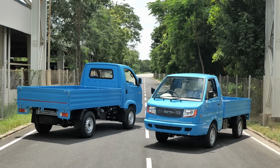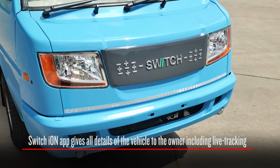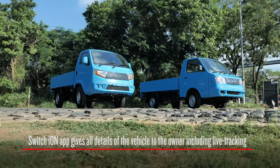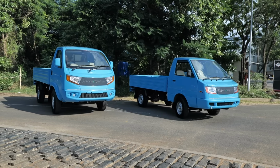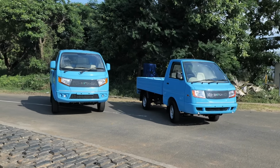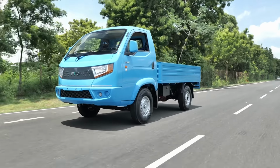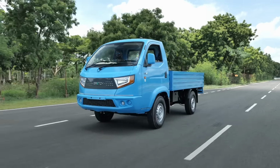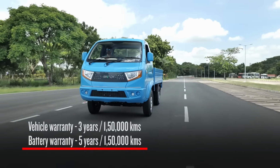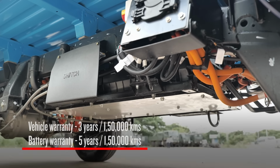Apart from all this, owners can also track the vehicle status using an app. It will give its range analysis, geolocation and some more details. But the most important thing for the buyers of these LCVs would be the peace of mind of owning it and the running costs. For peace of mind, Switch offers a 3-year and 1.5 lakh kilometer warranty on the vehicles and a 5-year and 1.5 lakh kilometer warranty on the battery itself.